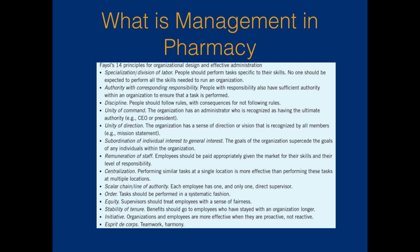Fayol additionally had 14 principles for organizational design and effective administration. Everything from specialization and division of labor. So think of the pharmacy. We have order entry technicians, we have fill technicians, we have clerks, we have pharmacists, we may have MTM pharmacists, we may have immunizing pharmacists, we may have people that work across multiple divisions of labor.